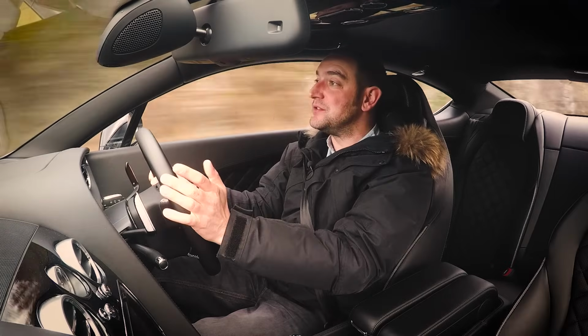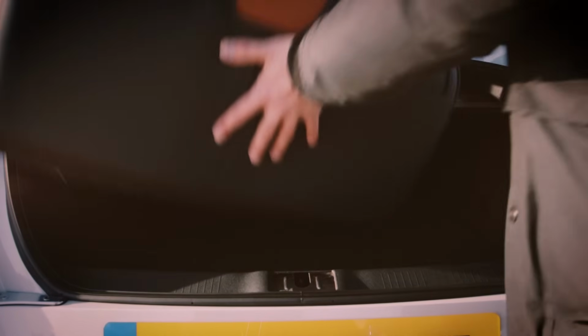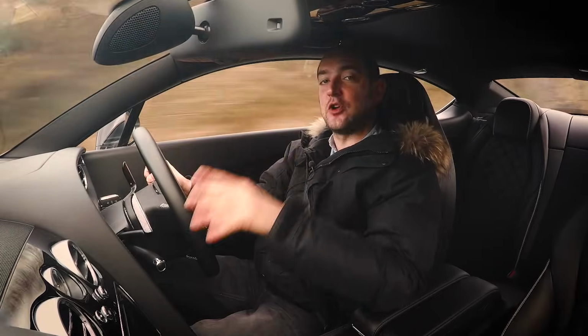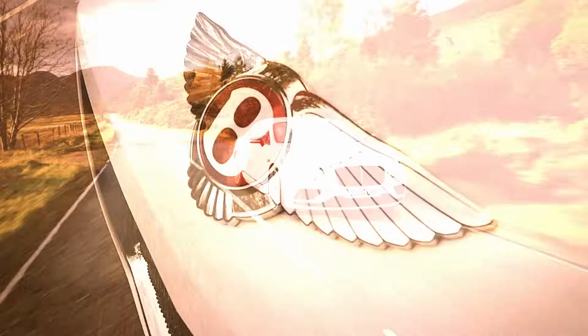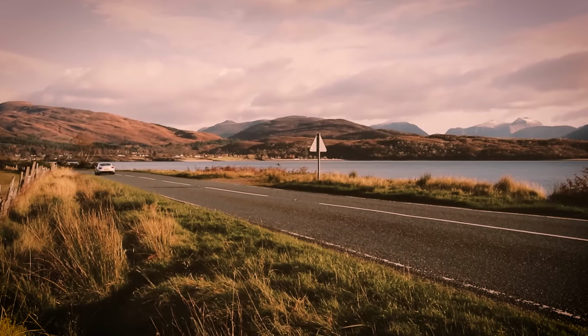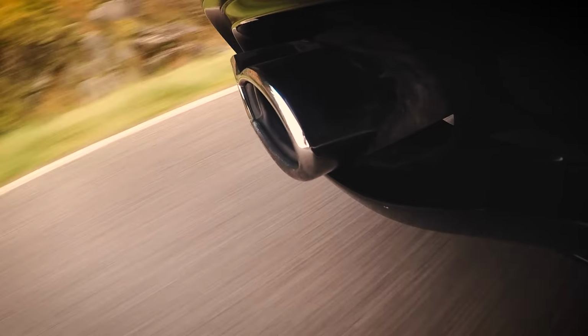And those attributes, as well as the fact that it's got the most lavish interior, the best access, the most cabin space and the biggest boot, also mean that this thing is by far your best option of the three if you're looking for a daily driver. Even more impressive than all that though is the fact that the Continental GT can still more than hold its own on roads like these.